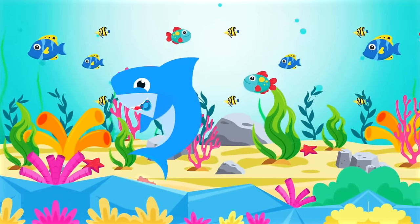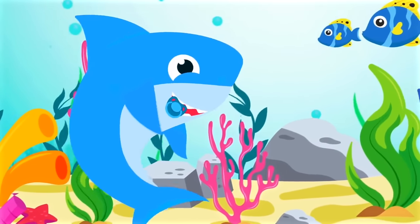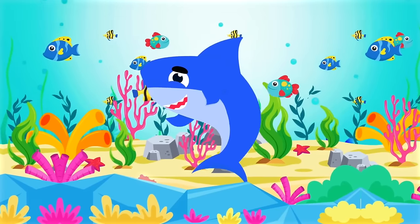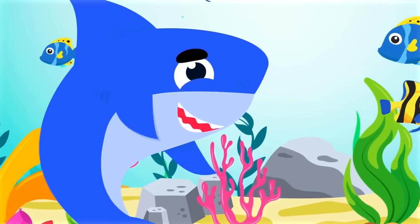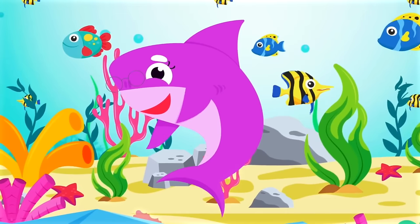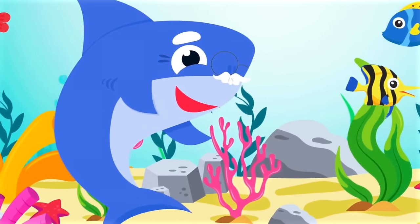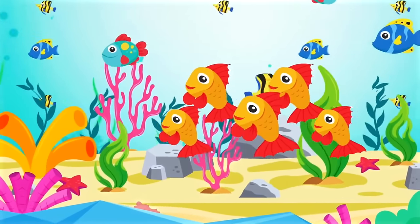Baby shark, do do do do do do. Mommy shark, do do do do do do. Daddy shark, do do do do do do. Grandma shark, do do do do do do. Grandpa shark, do do do do do do. Little fish, do do do do do do.